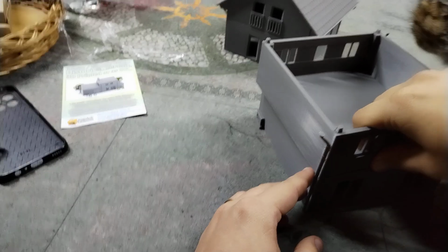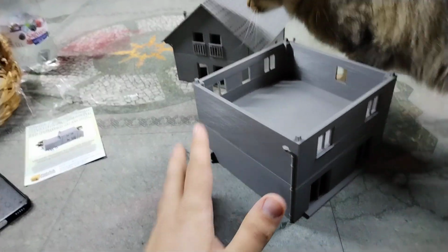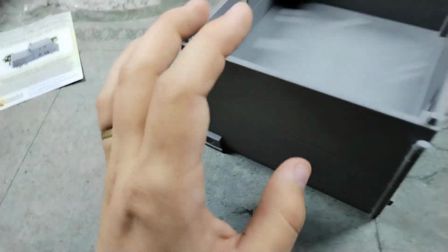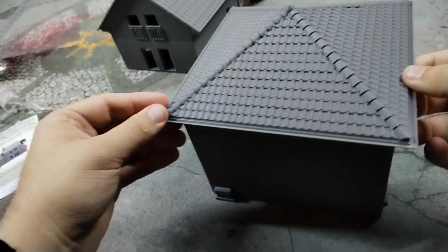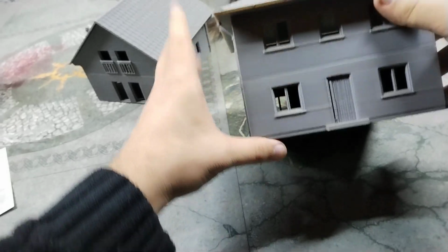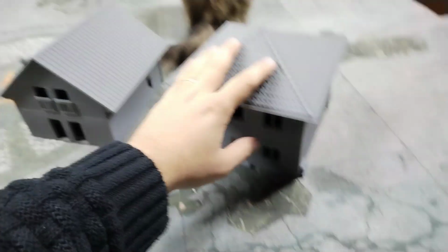Using the gutters, you will always know which side belongs where. That's a nice detail. I'm not really sure if I know how to put the roof on right, but hopefully it's not universal. That's probably how it should be.